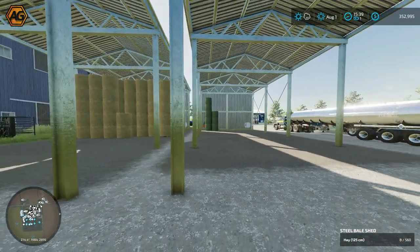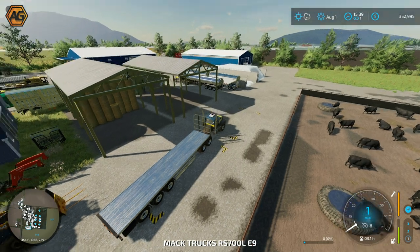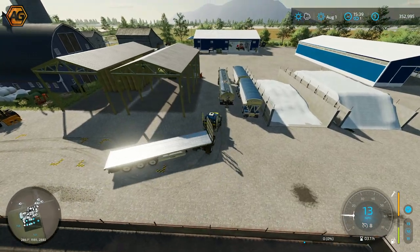But like I said, lots of exciting developments. You can see our money has gone up, and we have received some payments for the equipment we have for sale. And we'll just pop around in just a minute. We'll get this parked up and go and have a look.